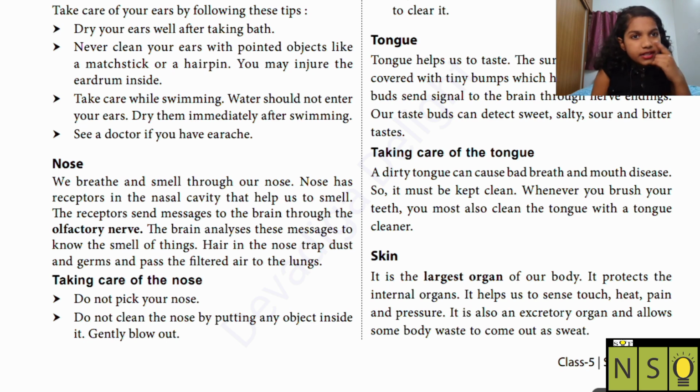The receptors send messages to the brain through the olfactory nerve. The brain analyzes these messages to know the smell of things. The hair in the nose traps the dust and germs and passes the filtered air through the lungs. So if you're breathing in bad, dirty air, the nose purifies the air.